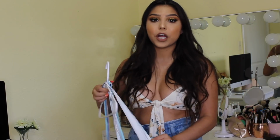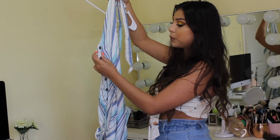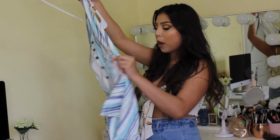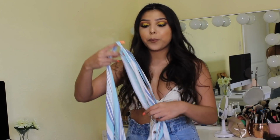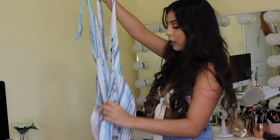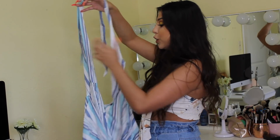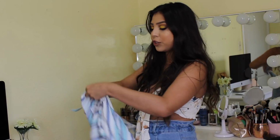The next item that I want to talk about is also blue. Now this is blue with different shades of blue and white stripes. It's a romper. I don't know if y'all can tell. The romper also has it to where you can tie around the neck, and then it also has another little tie in the front where the shorts are. I think it's really, really cute. It's kind of short, but it's stretchy in the back.